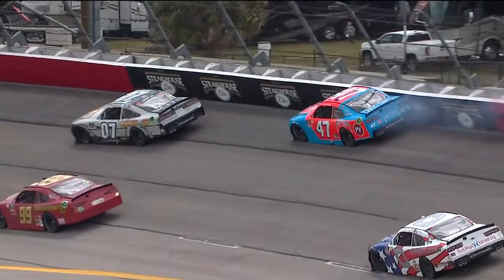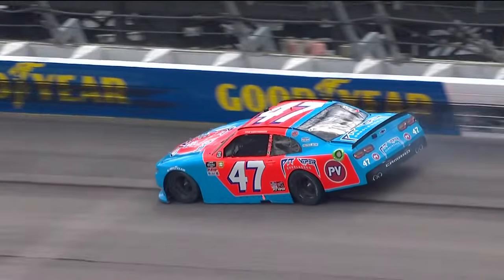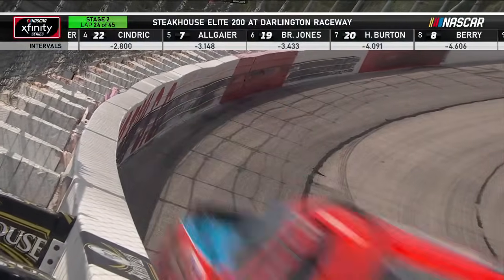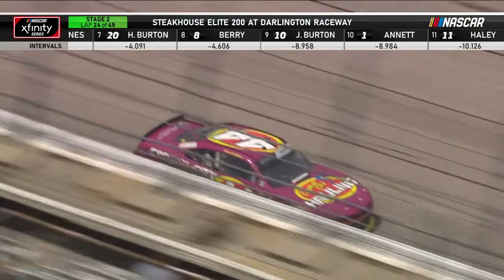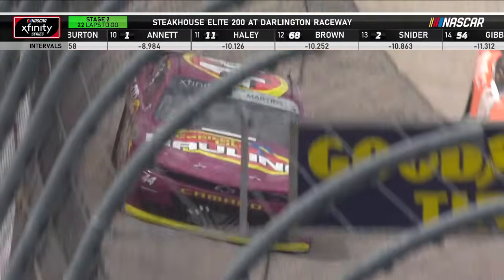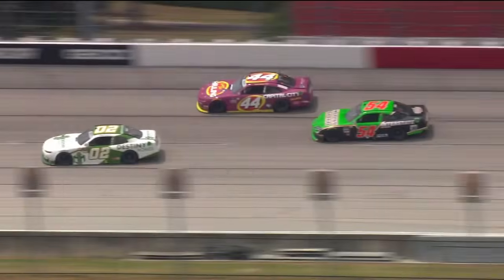Is this a Darlington stripe or a Darlington stripe on steroids? That was a little long. That's just hitting the wall. Yeah, that's getting a little bit too much of it. And it left a mark. That was the 47 of Kyle Weatherman. Tommy Joe Martins, after that great finish in the opening stage, has been into the wall. He's got a tire down.